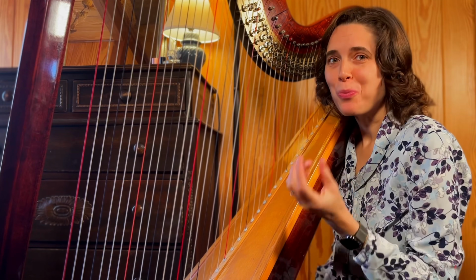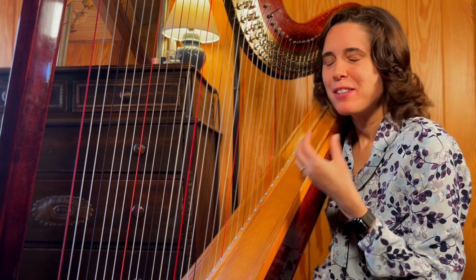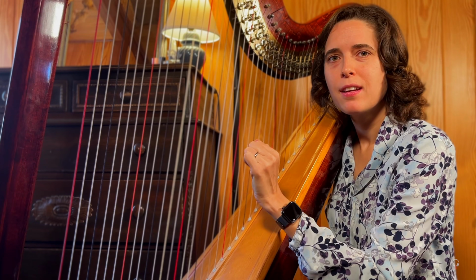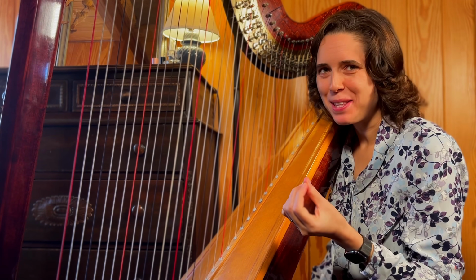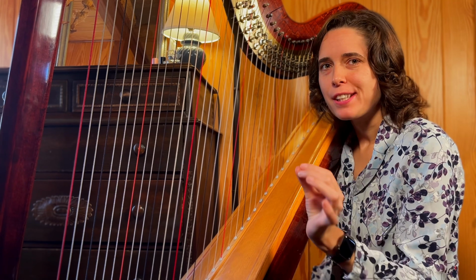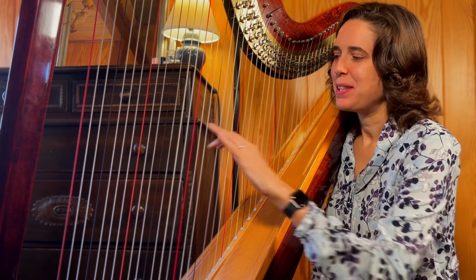It simply wouldn't work for it to happen to sound like this. I'm doing the exact same rhythm, but I'm not giving the same articulation to the ending of the note.